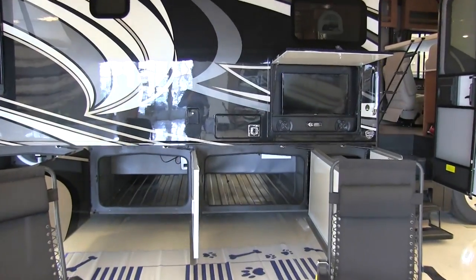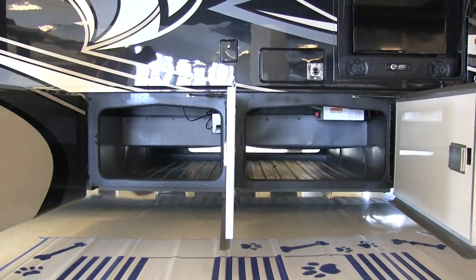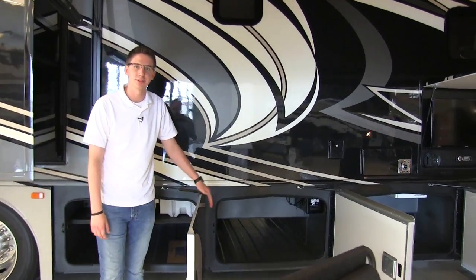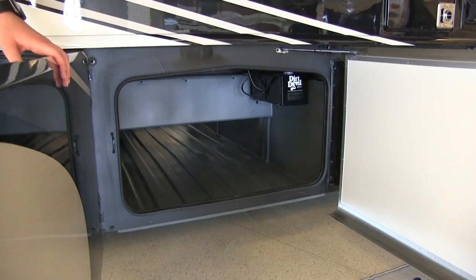So we hit the midship down here. We have two huge pass-through storage compartments, enough for a table, whatever you guys need to put in there. And the second one here, kind of tucked up, there's actually a Dirt Devil central vacuuming system. And I'll show you that on the inside also.